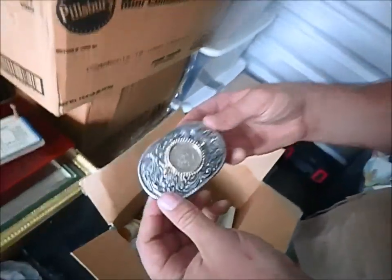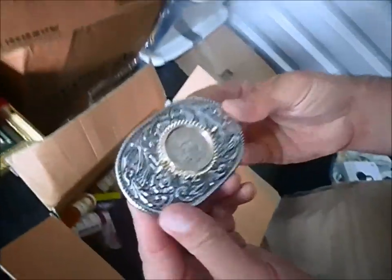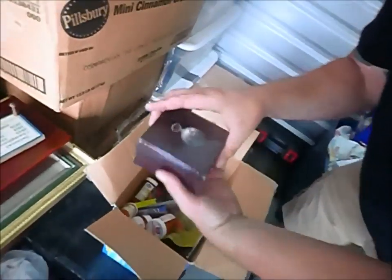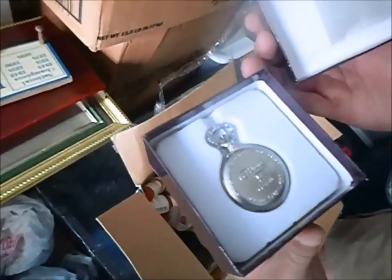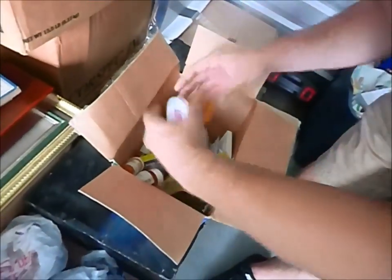Whoa. Oh, there's a 50 cent piece. Belt buckle. What year is it? It's not silver. Doesn't say. It's $5 right there. Yeah. It should be $5.50 though. Sweet. So we got to charge it for that 50 cent piece. Reliance by Croton. That's another $5, $10. Yeah. Not the most. Oh, wow.